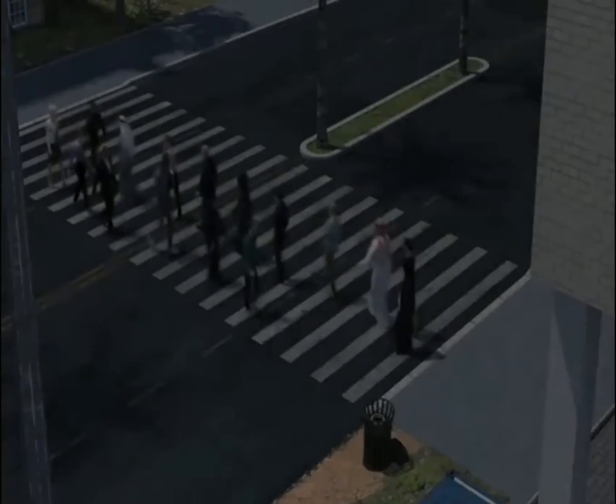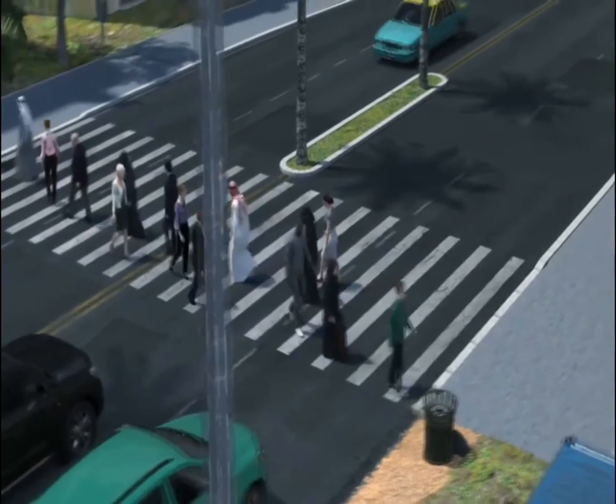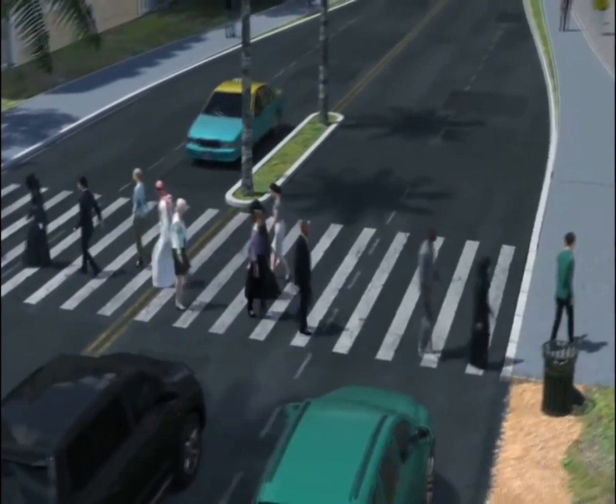Rule number 7. Give way to pedestrians while crossing the road. Priority of passing in the picture is given to pedestrians.